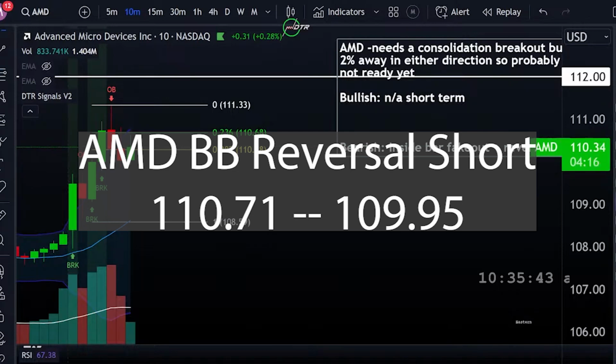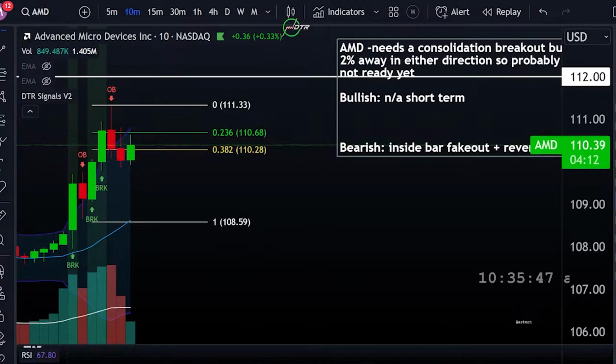So, nice little reversal setup here this morning on AMD. A nice little high volume fake out with a kind of reversal candle, in the largest volume bar of the week, on overbought price action. So look for a reversal on the 10-minute time frame and a pullback. Ended up getting about 1% of follow through.